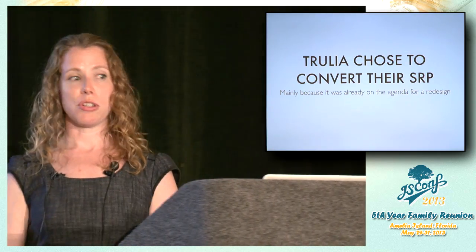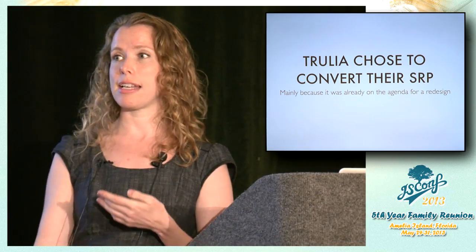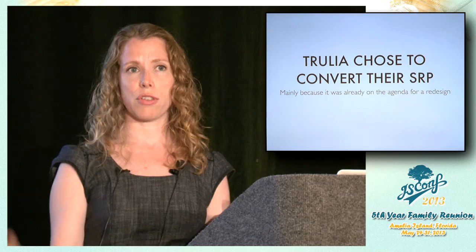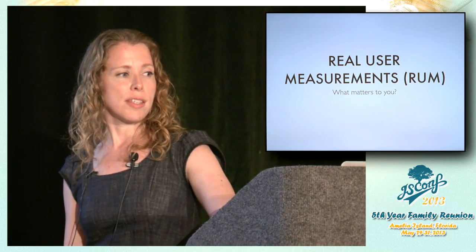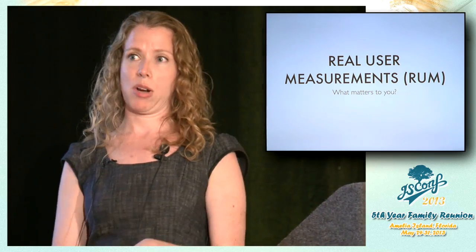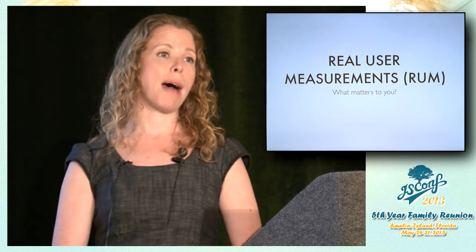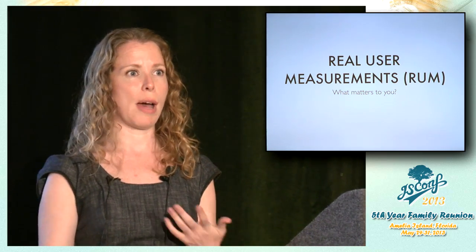So what Trulia chose to do is to convert their SRP, their search results page, mainly because it was already slated for a redesign, so it was a good candidate to start off building the style guide. And I'm going to jump to the conclusion first, so you know why you should care. The first thing is to think about real user measurements. If you get any takeaway from what I'm talking about today and decide to try a style guide, first thing first, you have to have a sense of what matters to your users, what is the thing you're trying to improve, so you can tell if you actually got there or not.